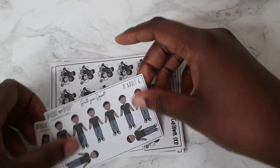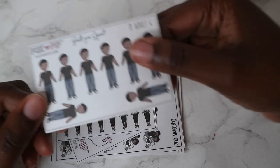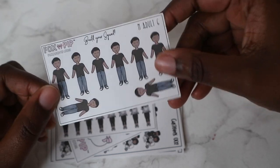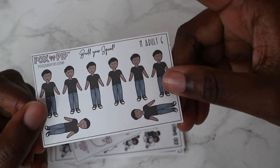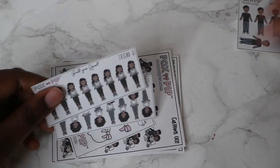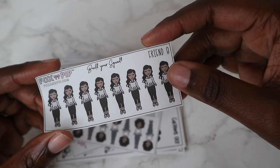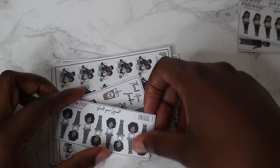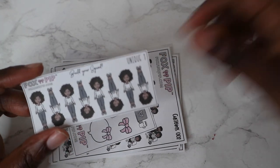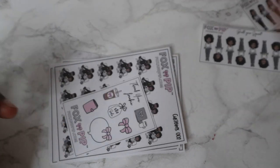Then I got the Build Your Squad, and I got the male adult number 6 to represent my husband. None of them really look like him. Well, I guess the ones with the beard I didn't like or something, but this was the closest one. And then I got friend 8 for me, just leggings and a hoodie, which is me always. The hair wasn't like mine, but it's fine. And then I got unique one, which is in the same outfit, but it's got an afro, which is more like me, but not really. So I got both of those as options.